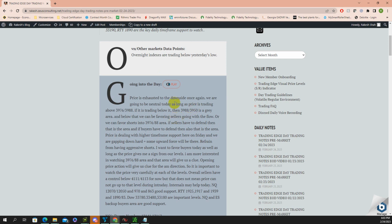So price is exhausted to the downside once again because of the overnight down move. Whenever we have these overnight moves, it is always difficult to come up with some bias before open, because at that point two things can happen. Either price is exhausted, gapping down wide, and it can bounce, or it can continue the down rally. There is no way to know, so we have to wait till open, but we can have some ideas around. We have to watch some levels.